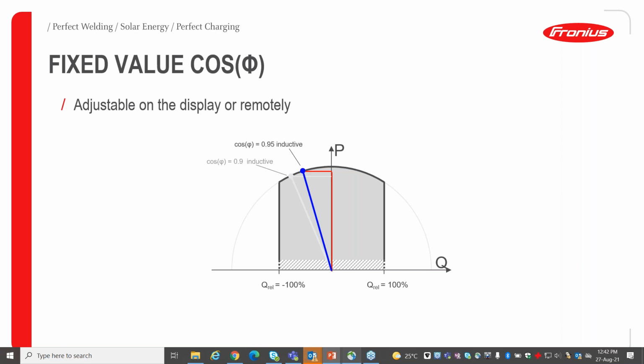Therefore, the inverter can operate from a relative reactive power of minus 100%. And adjusting the power factor or the cos phi, we are going to counter the effect of a decreasing or increasing voltage, depending on whether the incoming grid voltage is behaving as inductive or capacitive.